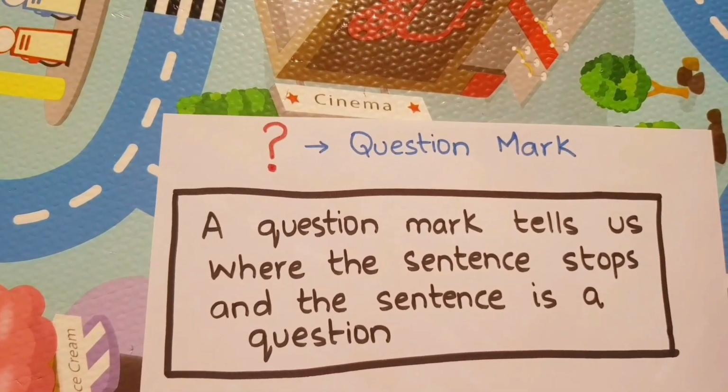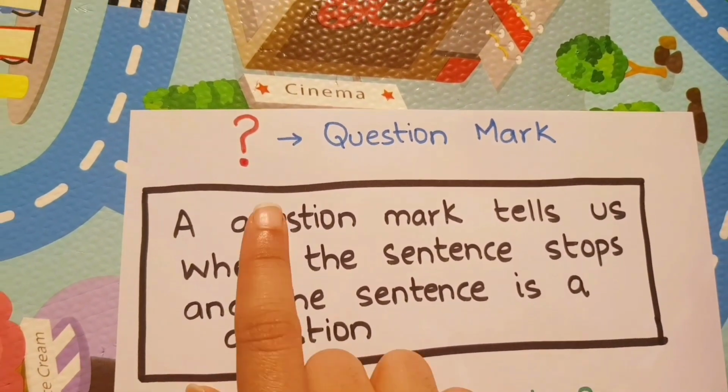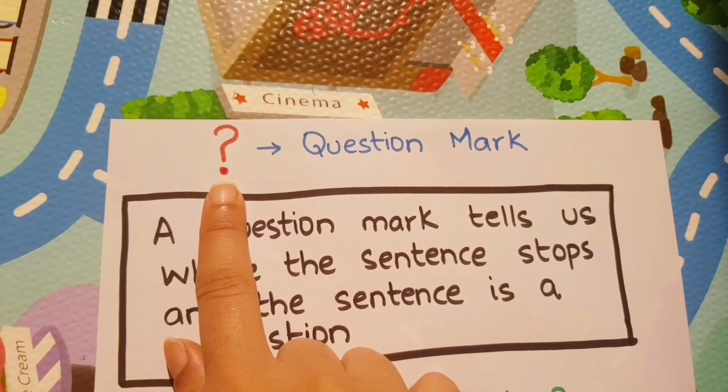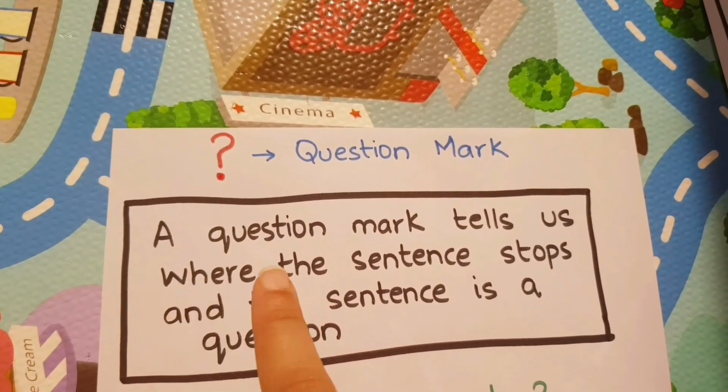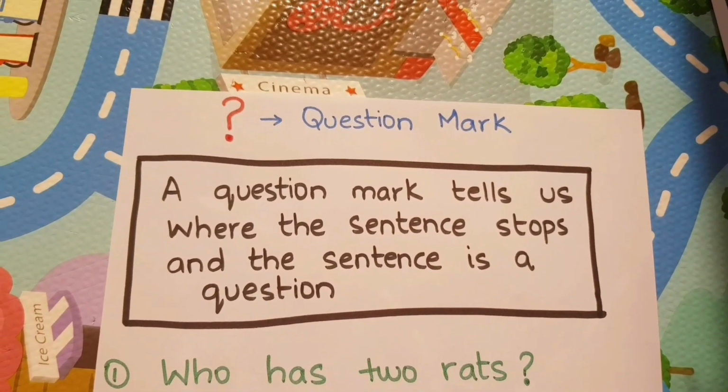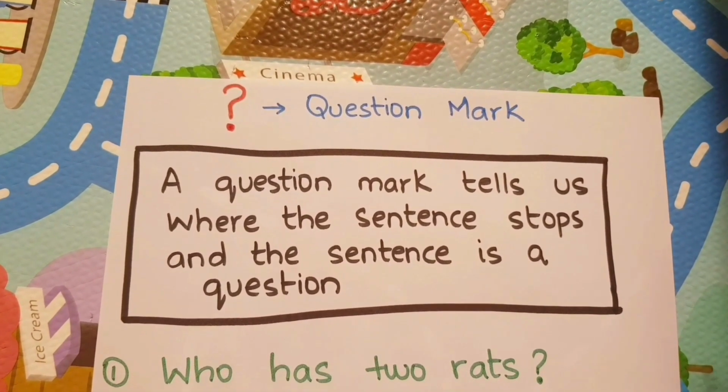This is day 3 of you teaching them sentences and punctuation marks. Today we are going to talk about question marks. That's how the question mark looks. What is a question mark? A question mark tells us where the sentence stops and the sentence is a question.